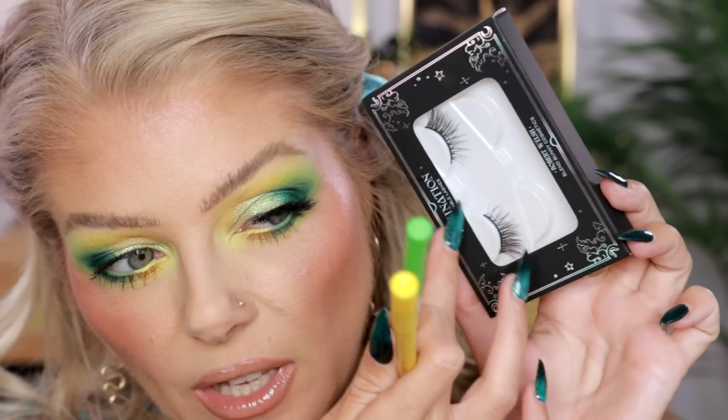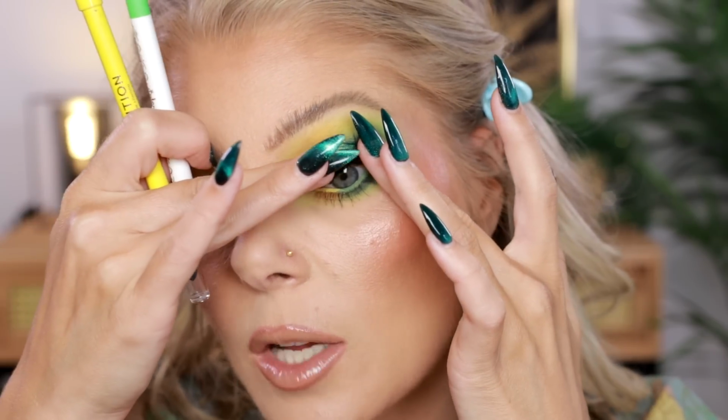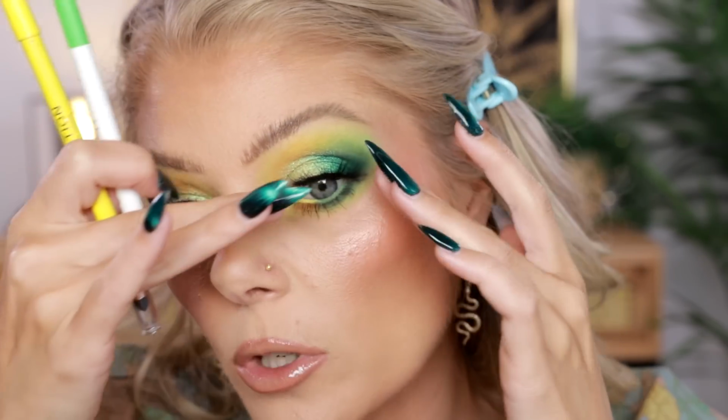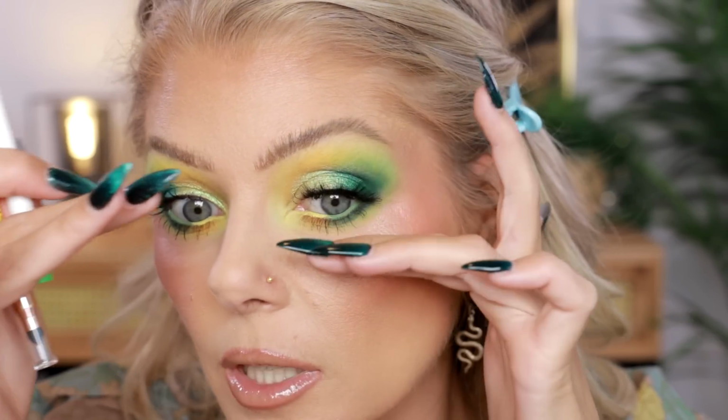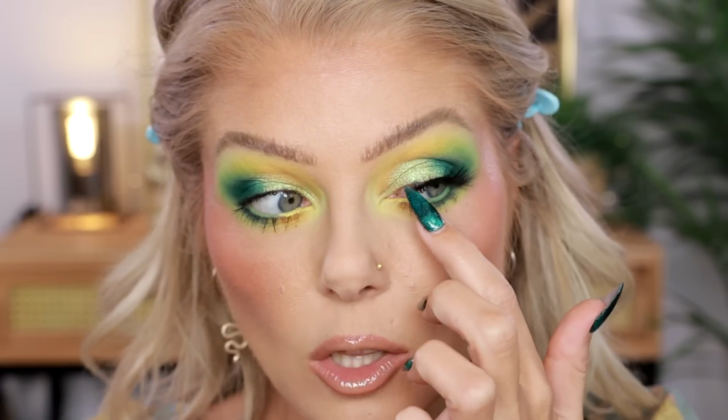This one, not the half lash, the more... I put that one on, and it's a really nice lash. I prefer something that is slightly more tapered, but I still think it's really nice. I did cut off a bit because I don't do full strip lashes, because I feel like it closes off the inside of my inner corner, but I think it's a really nice lash. This actually looks really nice.